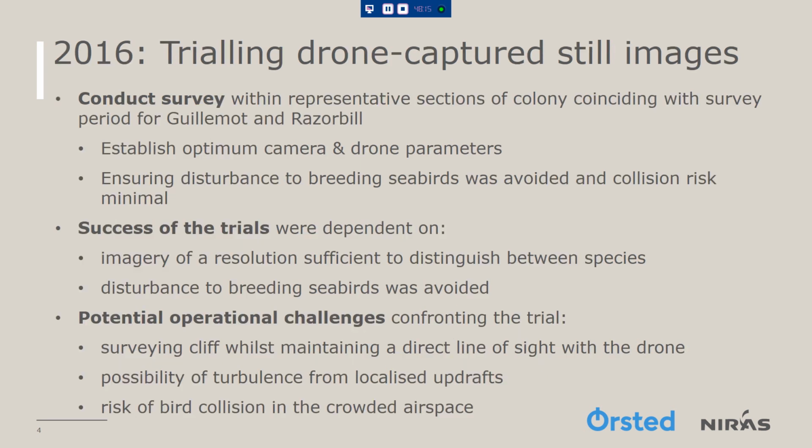In 2016, NIRAS was funded by the offshore wind farm developer Ørsted, previously known as Dong Energy, to conduct a proof of concept trial in the use of drone captured imagery to count cliff nesting seabirds. The trial was conducted within representative sections of the colony at Flamborough Filey coast. It set out to establish the optimum camera and drone parameters whilst ensuring disturbance to the breeding seabirds was avoided and collision risk was minimal.